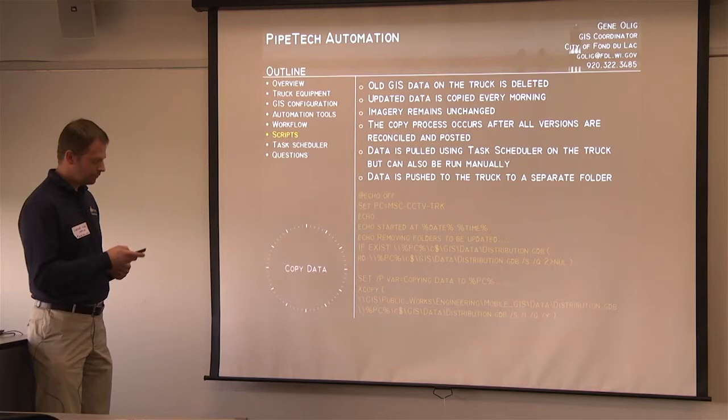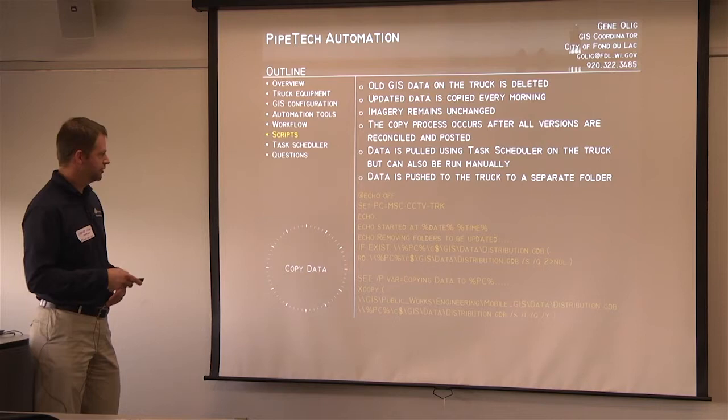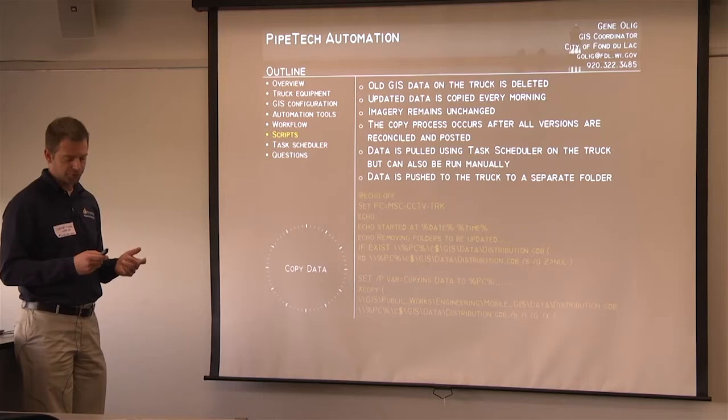Down below is grayed out, but it's an example of the batch file. So basically, we look for the data on the truck, and if it exists, then we delete it, and then we just copy to the truck again. And this script is written so that you can specify any computer on your network and push over the data that way by using a variable.